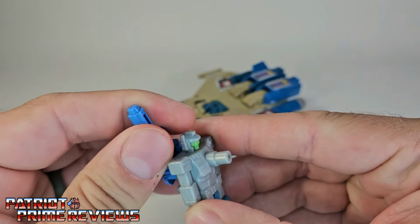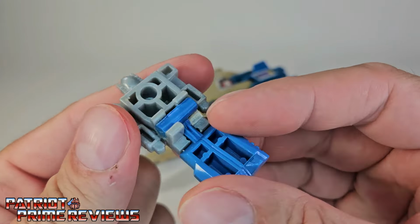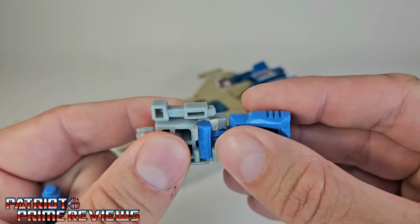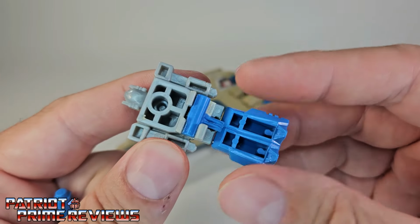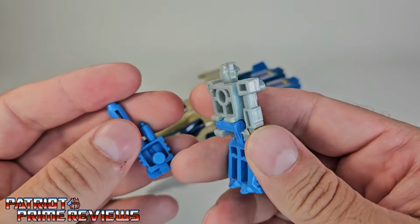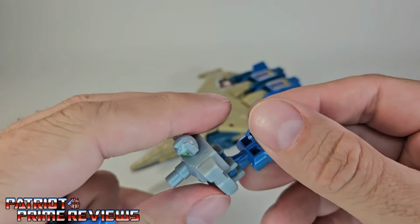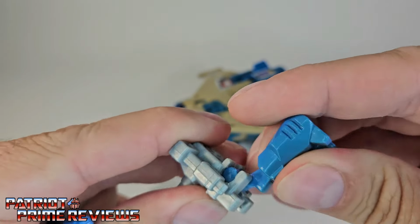Now, unfortunately, Blowpipe has the same issue all of the larger Targetmasters have, the larger Decepticon Targetmasters, that is, with the clipped-on section right there for the joint. I have no idea why they screwed us over with the Decepticons so much with those clipped-on joints. So for Blowpipe here, I got to be very careful to transform it. Well, let's show off robot mode a little bit first. Still want to be very careful.